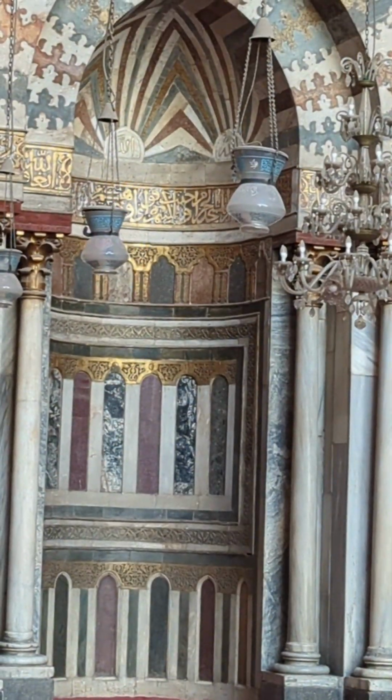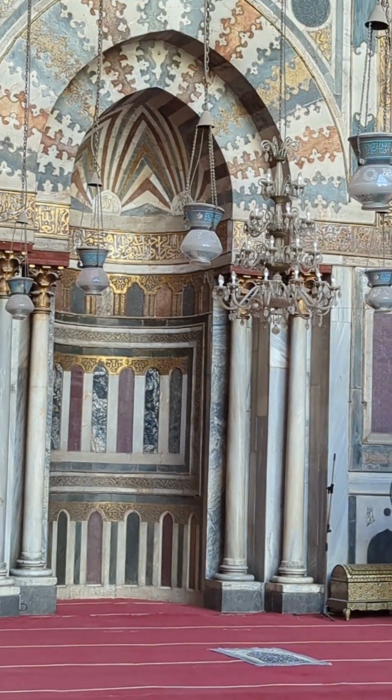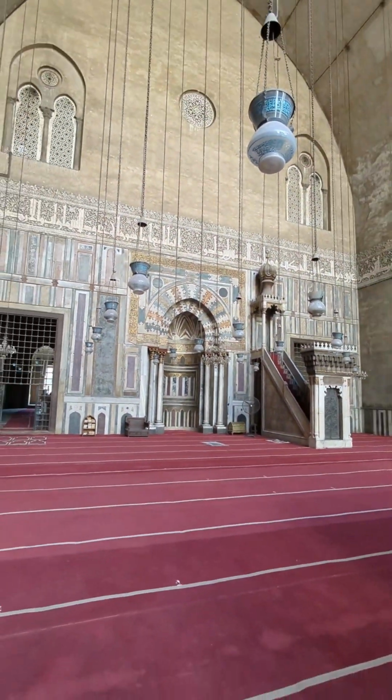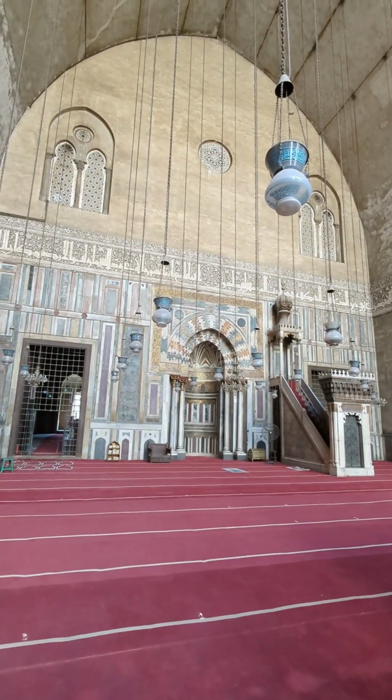According to UNESCO, this is the largest in the whole Islamic world, of all the Islamic construction in the whole world, at Sultan Hassan.